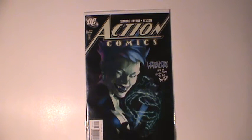So I'm going to try and get through these books as quick as possible. I raided his dollar bin, and he has lots of dollar bins there, and how I managed to find all these, I have no idea. So I'm just going to kick these off.